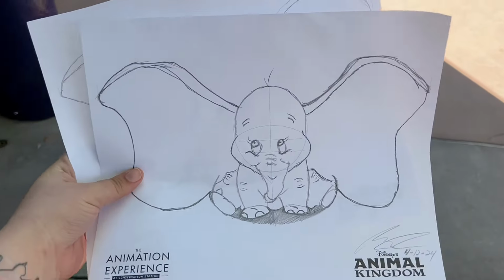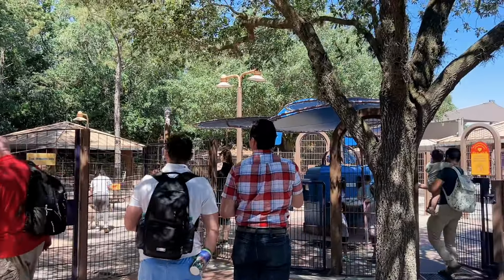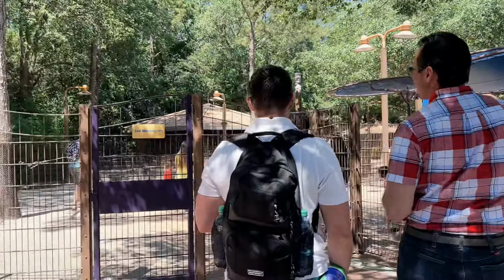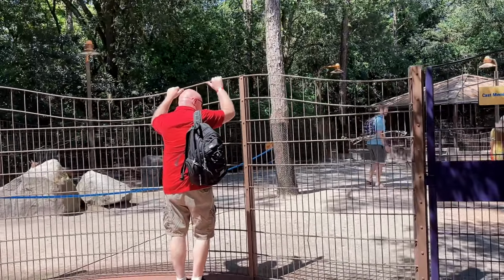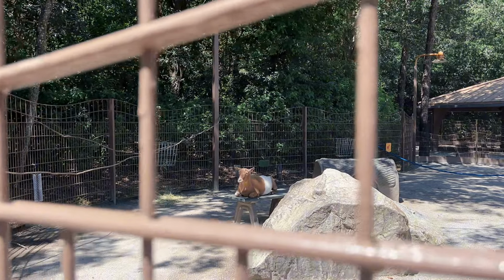All right, so we just finished our little Dumbo drawings. And when you come outside, they do have a little petting area. So your little ones, or even you, can pet some of the animals and get up close and personal. Got the goat over here, big chillin'.